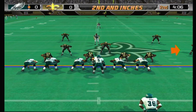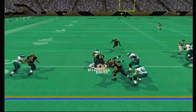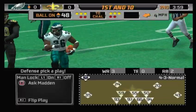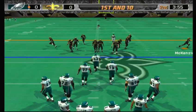New Orleans lines up in a 4-3. Gives the ball off. Smith is there on the stop. First down coming up after that run. Ball right around midfield.